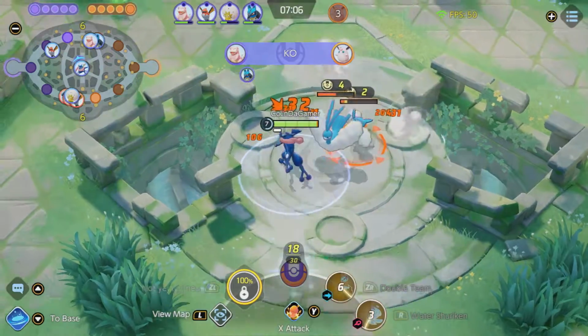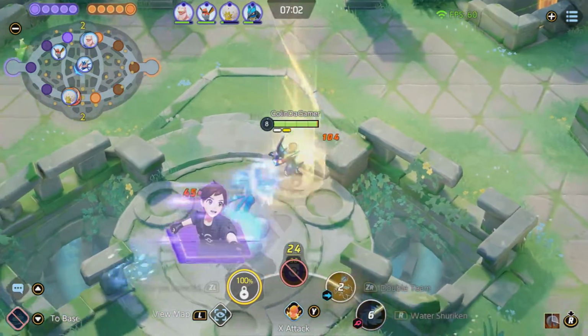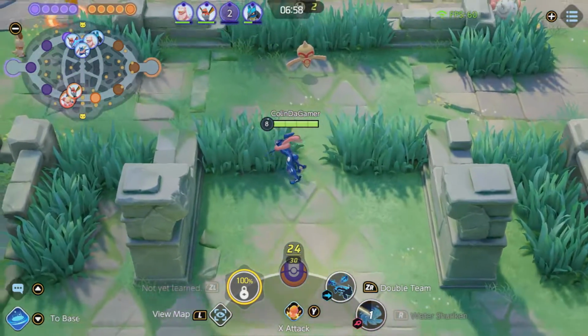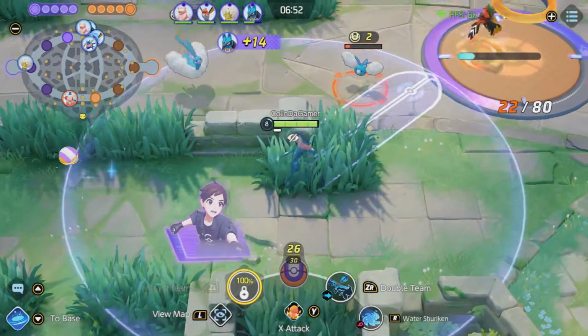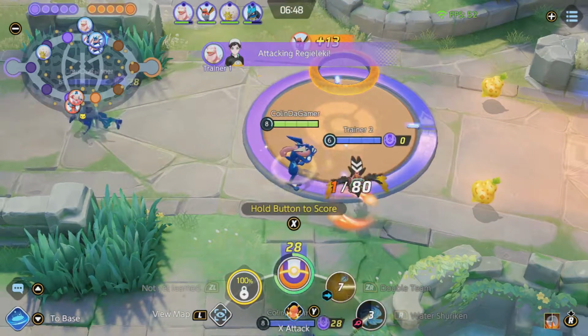Look at that. Just Water Shuriken from all directions. And then it charges up so fast that you'll have it again very quickly. But yeah, very good attack. Very good unit overall. And see, now that I'm actually Greninja, all of my ranged attacks have turned into Shurikens. Pop, pop, pop, pop. And score, break the zone.